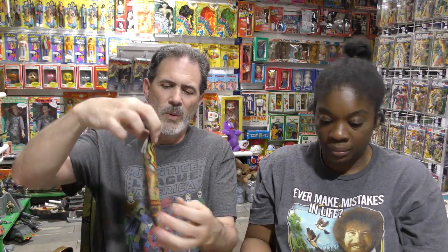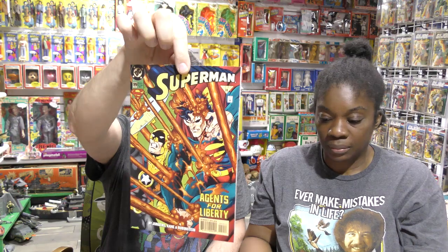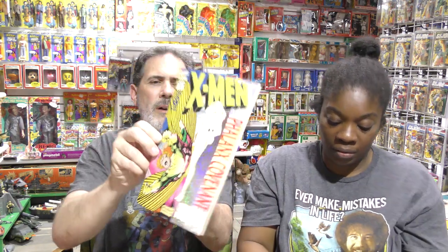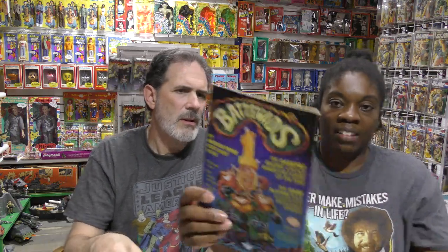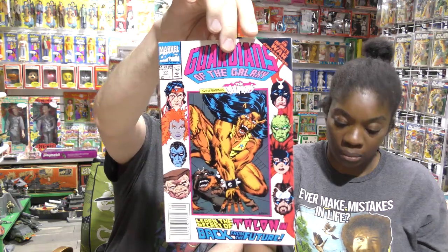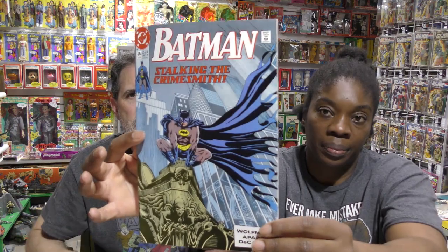Superman 14. This is X-Men. It looked like a wraparound cover. Yeah, number 37, that's the second series. And these are all five packs. That's the wrong side. It's Guardians of the Galaxy. Yeah, they're all five packs. And Batman. I guess you're going to want that Batman. Yeah, and I got every one I could find with Green Lantern. I know what she wants, so I'm making two piles here.